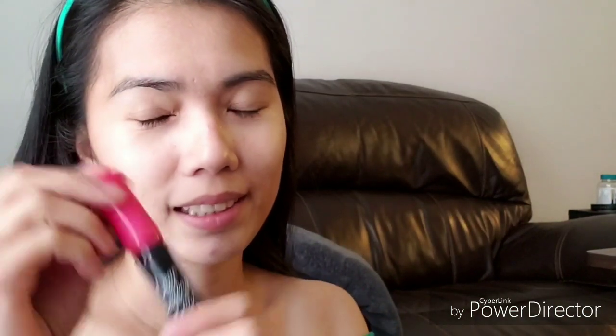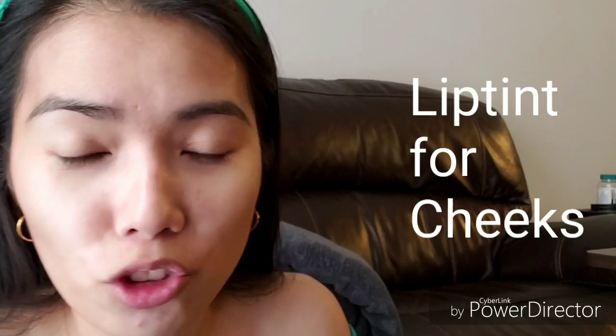I will use this. This is a lip and cheek tint. I just apply it this way because I feel it better that way.